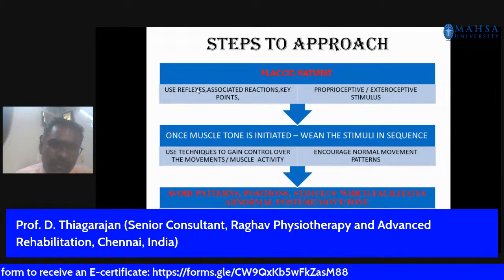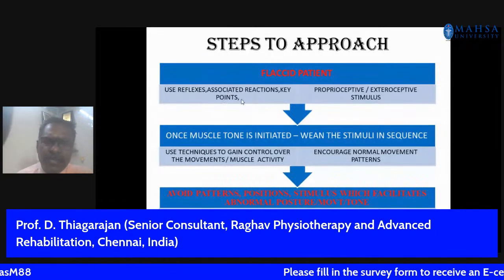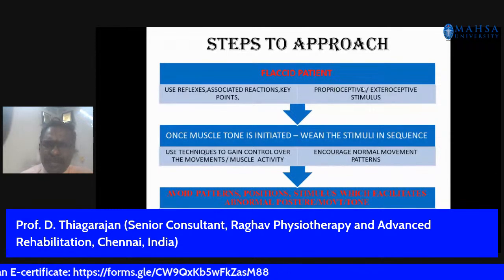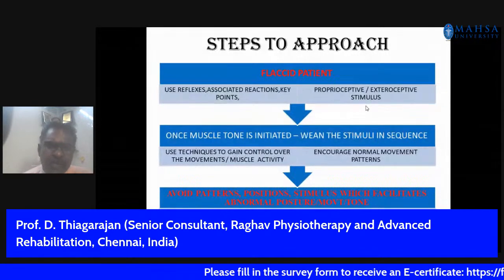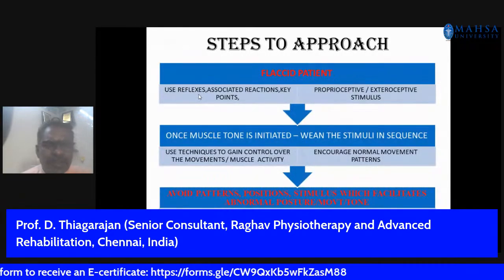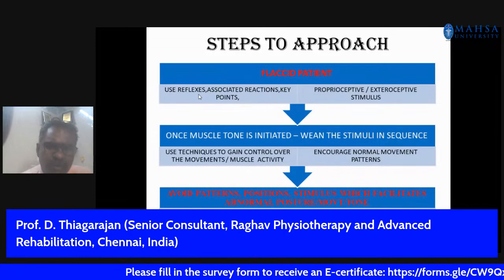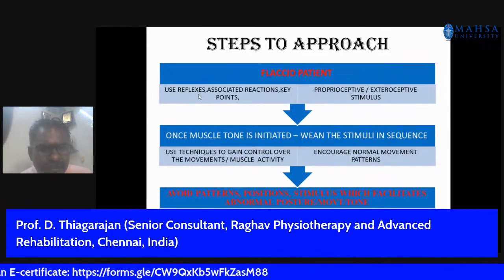You should use these reflexes, postural reflexes, primitive reflexes, associated reactions, key points to initiate muscle contraction and or movement initiation in a flaccid limb. So our traditional physiotherapy inputs are not efficient or sufficient to initiate muscle contraction or to initiate movement in a flaccid hemiplegic limb. See, in these reflexes we have nice options. For example, you take ankle dorsiflexion as an example, there is a reflex called the Bechterew reflex. If you use this reflex in an acute flaccid case, just stroke, in a fifth day post stroke client, you can initiate dorsiflexion in a hemiplegic case.